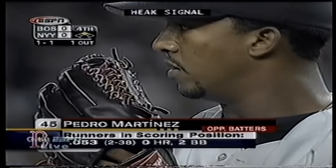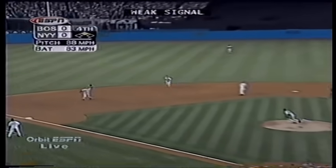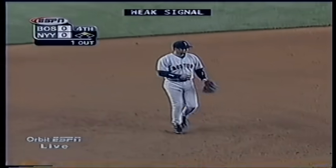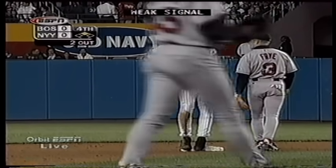These spots, I mean, Pedro becomes even tougher to hit. Popped up. Bernie Williams, the Yankees RBI leader, unable to move Jeter over. The catch made by Valentin, the third baseman. 2 down, and now Posada.